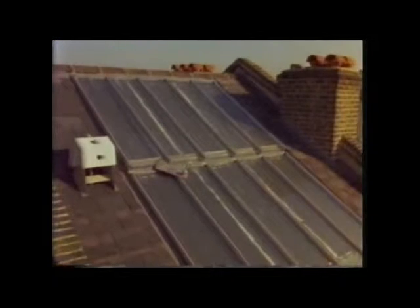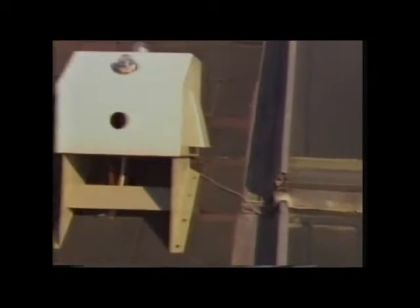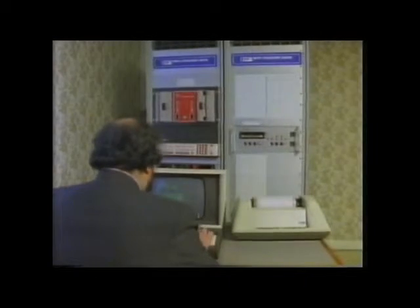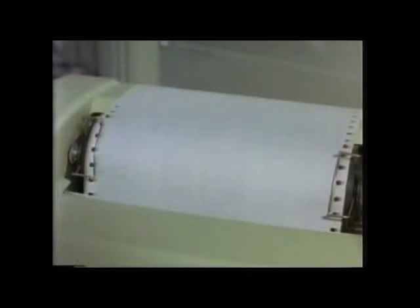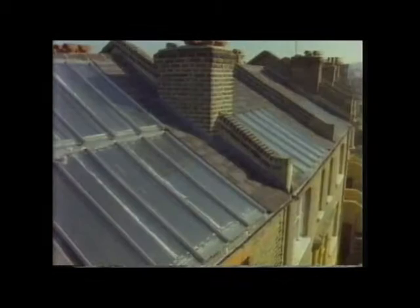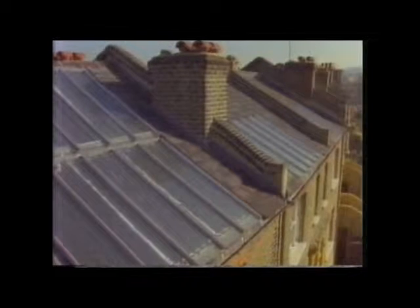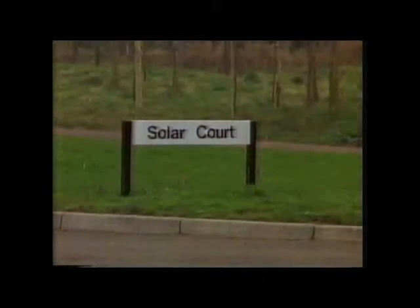On the roof, more measurements are being taken. First, there's the speed of the wind blowing across the panels. Then there are measurements on the amount of sunshine falling on them and how strong the sunshine is. All these measurements are fed straight into a computer. From the results, scientists hope to discover how this idea of collecting and using the sun's energy might be improved, simply and cheaply. It's an idea that's certainly catching on.